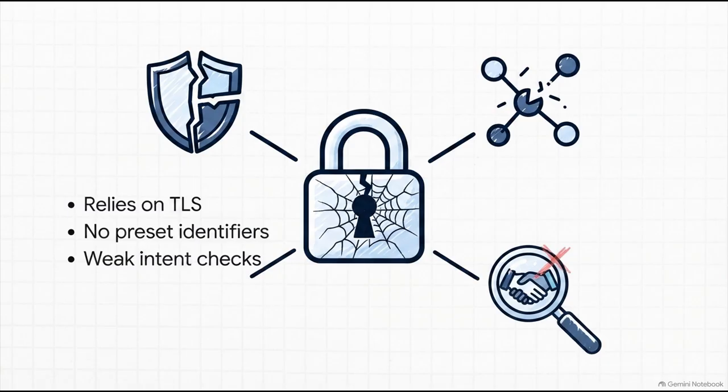The researchers pointed out that the protocol relies heavily on being encapsulated in a TLS internet tunnel for security, which is an unnecessary weakness. But more alarmingly, there's a lack of pre-established identifiers. This means if a download server anywhere in the world gets compromised, it could theoretically be used to attack honest users. Plus, because it's so easy to just scan a QR code to download a profile, there's a severe lack of reliable methods to verify true user intent. Just as someone could physically steal a SIM card in the past, a malicious actor who gets a hold of your activation code could hijack your digital profile before you even install it. We've basically traded physical security risks for digital ones.